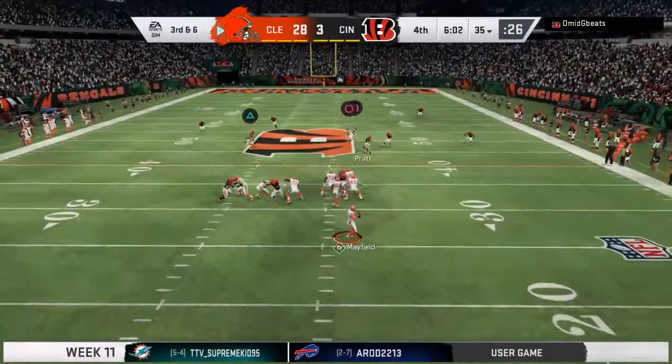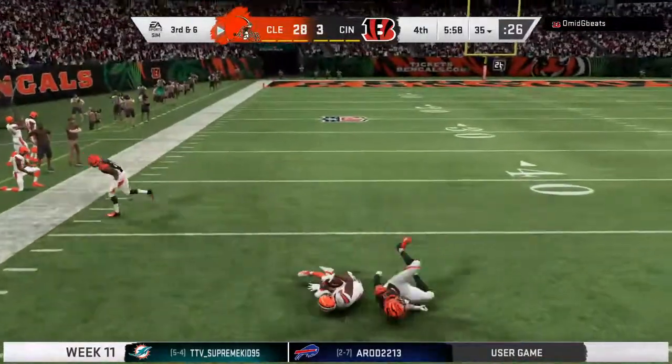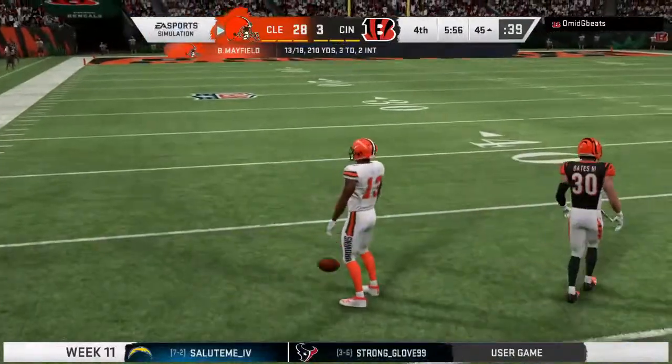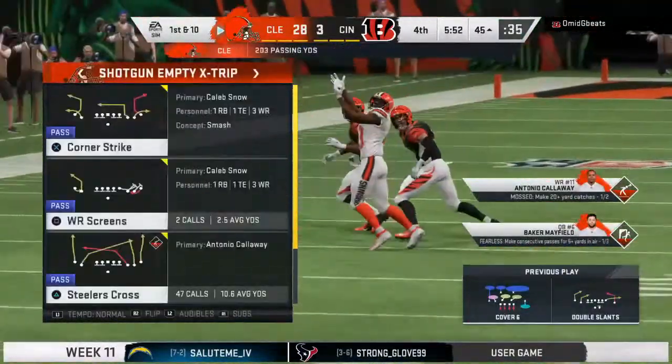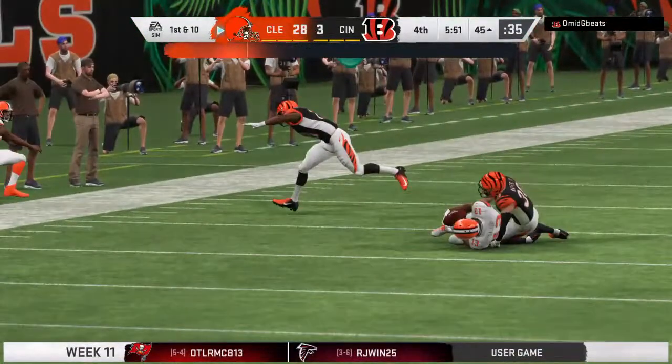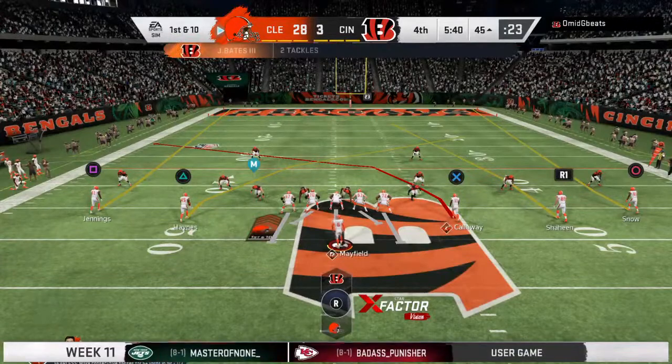To throw, Mayfield. And he's able to hook up with Michael Gallup. And he's got another first down as the tackle's going to be made at the Bengals' 45-yard line. They have the nice cushion. They just want to pour it on right now, still throwing the football.